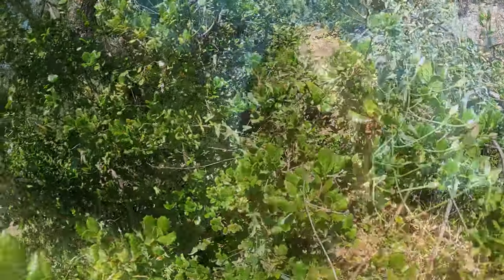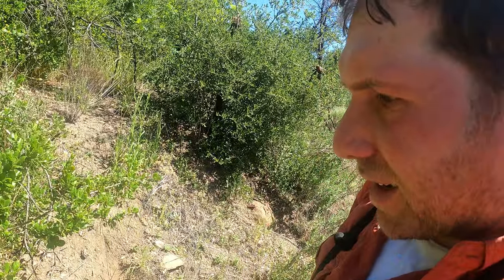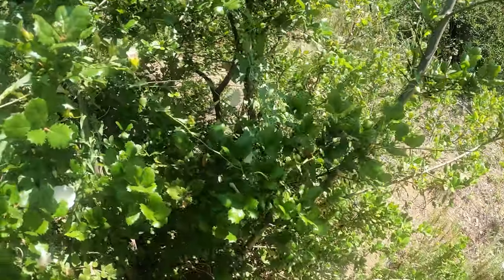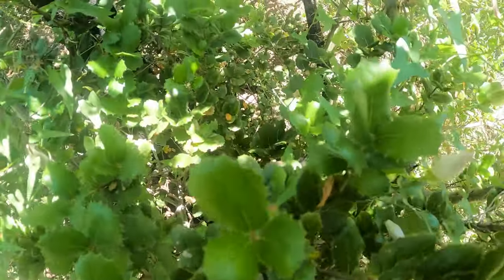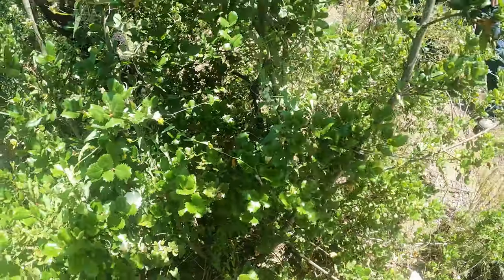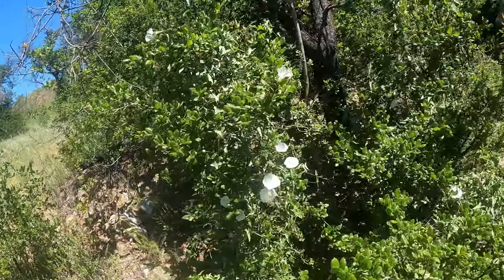Somewhere in here, but yeah, that's crazy just how the snake is just like jumping from this sort of low area over here, which is maybe a foot or two off the ground, and then the next time we find him, he's like 6 feet up in the air. And I thought I had him that time. Don't see him yet, but I think he's still somewhere in this tree.